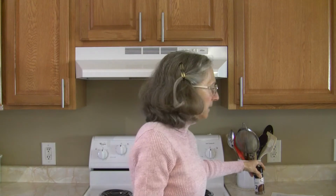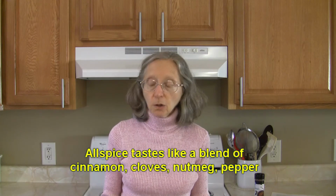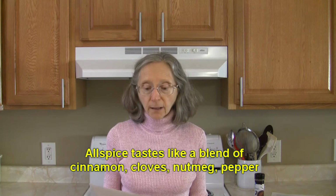Now, I don't have any dried berries here, but I do have a jar of ground allspice, and you can see that it has kind of a brownish, reddish tint to it. It almost looks like cinnamon or ground nutmeg, but it's along those lines. And it does have a warm spice flavor similar to a blend of cinnamon, cloves, nutmeg, and even black pepper.